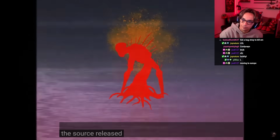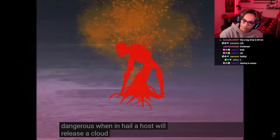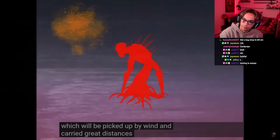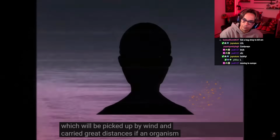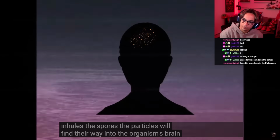The spores released by a host are very dangerous when inhaled. A host will release a cloud of spores into the air, which will be picked up by wind and carried great distances. If an organism inhales the spores, the particles will find their way into the organism's brain and infect them.